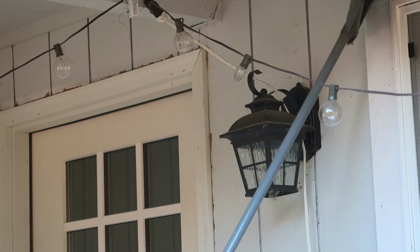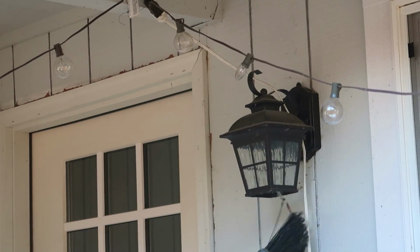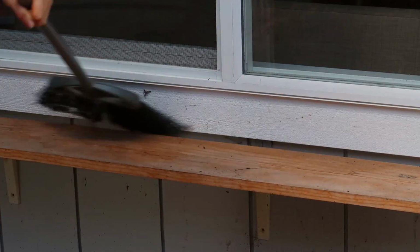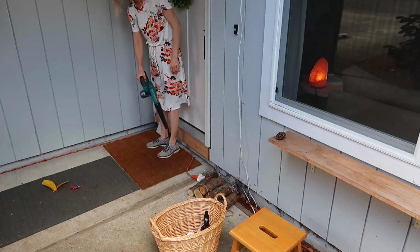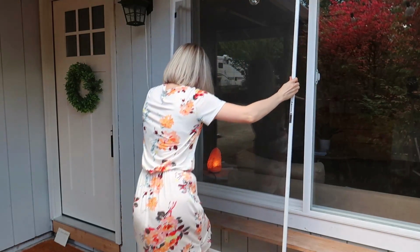I don't know why, but this is the area where we get the most cobwebs, but I think it's because this light is always on and it attracts all the bugs and creatures. So I'm going to sweep off all the cobwebs, and I'm going to clean the window and the screen as well.